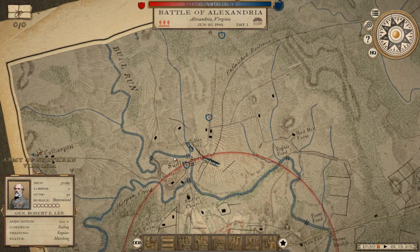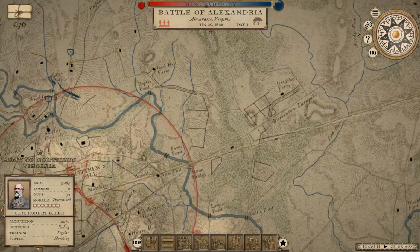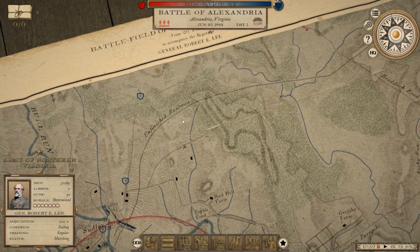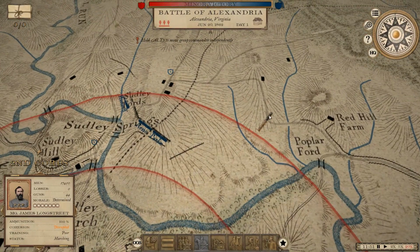So it's almost 11 a.m., and we have come across here and spotted the enemy. They're lined up defending the Sudley Springs crossing, so that's to be expected. I have noticed that the way in here is at Centerville, so the reinforcements could be coming from Centerville, which could be an issue. We spotted more defences over this way, so they're expecting a flanking attack.